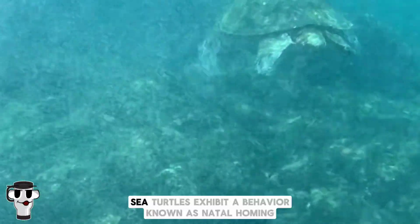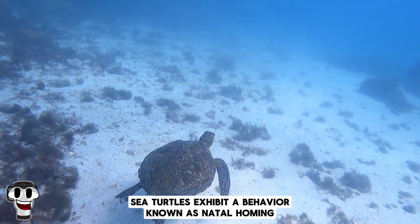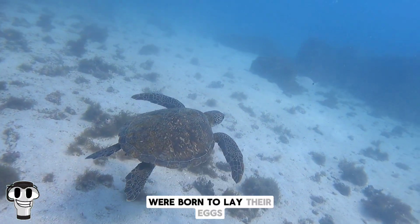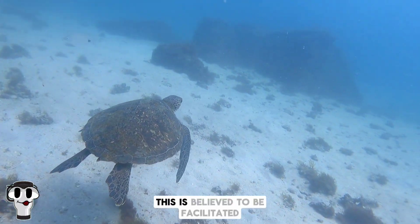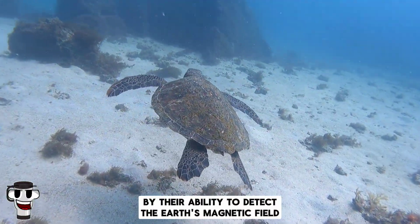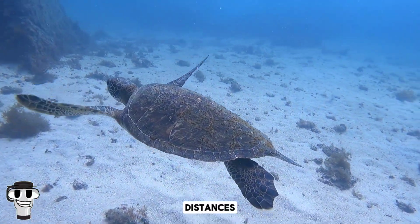Interestingly, sea turtles exhibit a behavior known as natal homing, where females return to the exact beach where they were born to lay their eggs. This is believed to be facilitated by their ability to detect the Earth's magnetic field, which acts as a navigational guide across vast ocean distances.